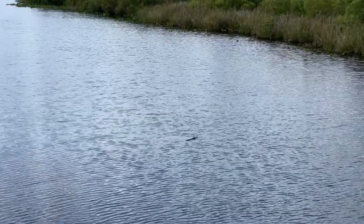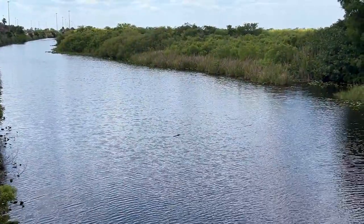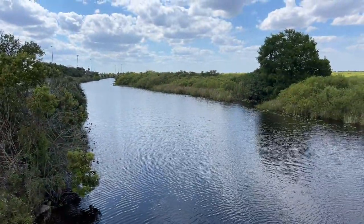The gator. Gator cam. Hope to catch you later, alligator. Oh, look, they just put a boat in the water. Hope to catch you later, alligator, ARB says.